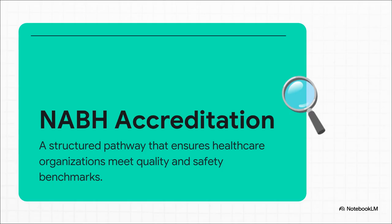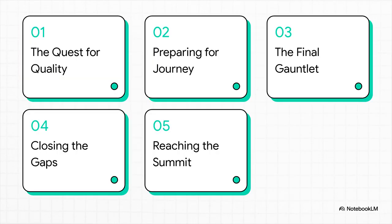Think of it as the gold standard. It's the structured, super thorough process that basically proves a hospital has built itself on a rock-solid foundation of quality and patient safety. It's the ultimate seal of approval. And to get our heads around this whole thing, we're going to follow a map. This is our plan for today's explainer. 5 key stages that take us from the very beginning of the decision all the way to what it feels like to finally reach that summit.